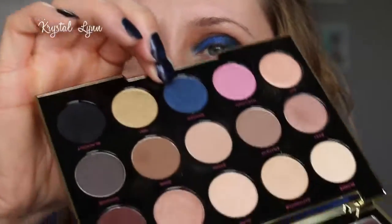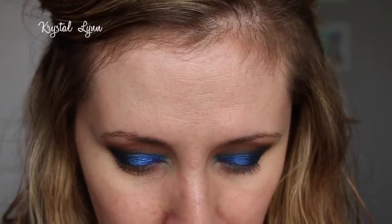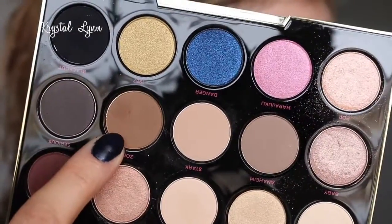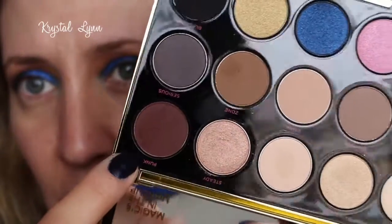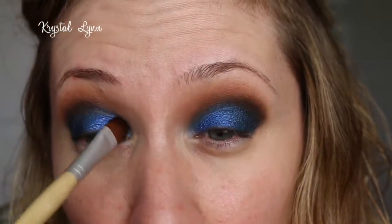See this blue right here? So if you have this palette, you could use that blue to recreate this look. And then you could go in with this color, probably similar to the one that I used. Oh no, there is one like this in the Loreal palette, but I didn't use it. And you could probably use this one. I mean, it won't be exactly the same, but it'll be close. I'm gonna get a little bit more of the blue shadow though, and I'm gonna bring it up a little bit right here so it doesn't look so green.